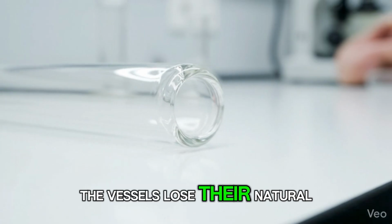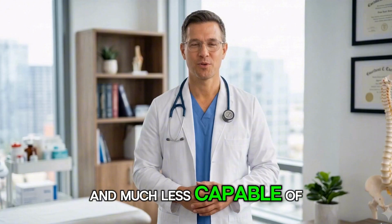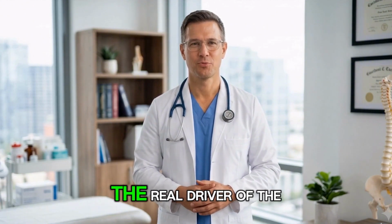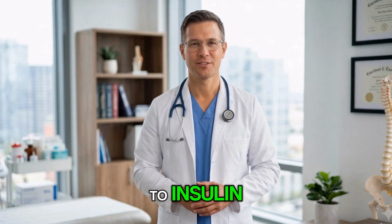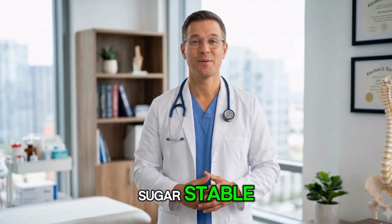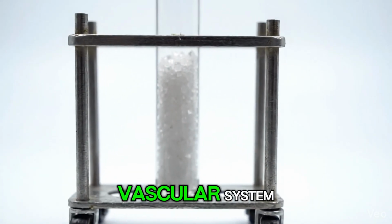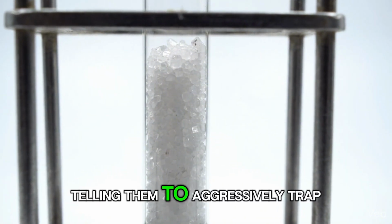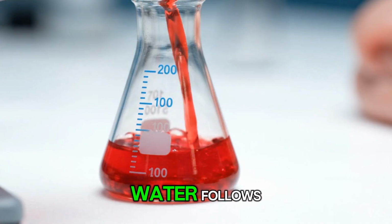The vessels lose their natural elasticity. They become stiff, rigid, and much less capable of handling changes in blood flow. But the rust is only part of the equation. The real driver of the leak is insulin. When your body becomes resistant to insulin, your pancreas has to pump out more and more of it just to keep your blood sugar stable. High insulin levels do something very specific and very dangerous to your vascular system. They send a direct chemical signal to your kidneys telling them to aggressively trap sodium. And in the human body, wherever sodium goes, water follows.